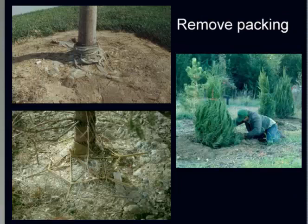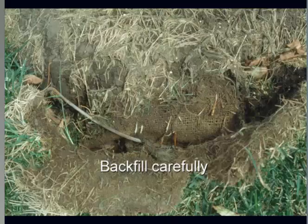Remove packing materials. These are pretty bad examples of just putting the tree in a hole and walking away. If it's hard to remove the materials, you didn't dig a wide enough hole. And backfill carefully, or at least backfill at all. In this case, I'm pretty sure they were digging holes. They'd eyeball the root ball and dig a hole the size and shape of that root ball and drop the root ball in. There was no backfilling going on at all. But roots don't do a good job of growing across voids like that. So make sure you backfill and pack adequately, but not too much, especially if it's wet.